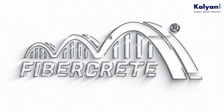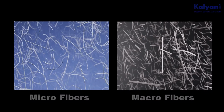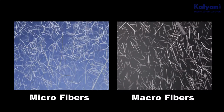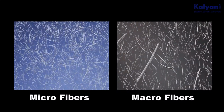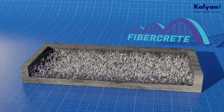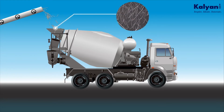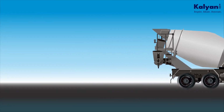Introducing FIBERCRETE from the house of Kalyani Polymers. Synthetic micro and macro fibers for all your concrete reinforcement needs worldwide. FIBERCRETE is a revolutionary product that plays a critical role in all your concrete applications and construction projects.